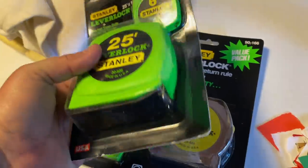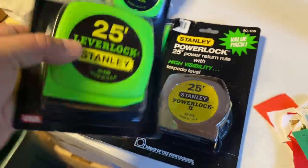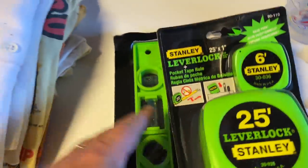We got a couple of tape measures. Stanley, both of them brand new in the package. That's a nice little find. It's worth a few bucks. We'll probably get, I don't know, $5 each for those at the flea market.